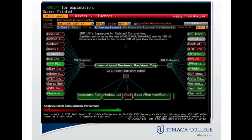But they also want to see the exposure of IBM from its supplier side as well as the customer side. They can click on each one of them and try to see, for example, the last earnings of IBM have been down, and they may want to see where this came from. Is it from the cost side, or is it from the revenue side? In particular, on the revenue side, where is most of the revenue coming from? Ranked here.